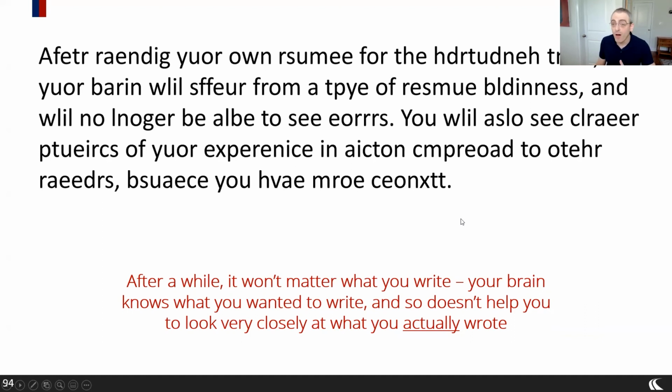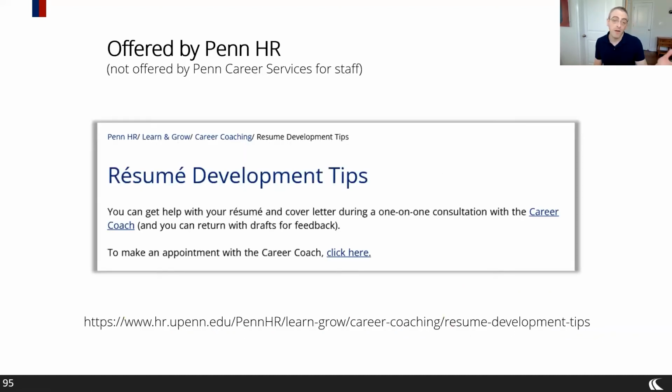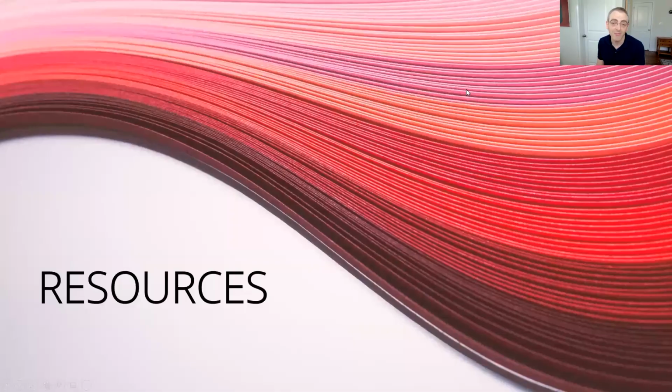Now, if you are Penn staff, you can leverage the resume feedback that Penn HR offers staff. This is not offered by Penn's Career Services unless you are an alum or a student in some of the programs that we serve. But this resume review process from HR is a fantastic way of getting feedback on your resume, so I encourage you to take advantage of that.